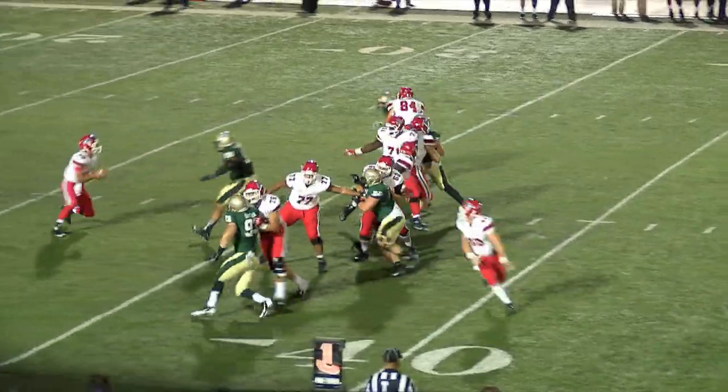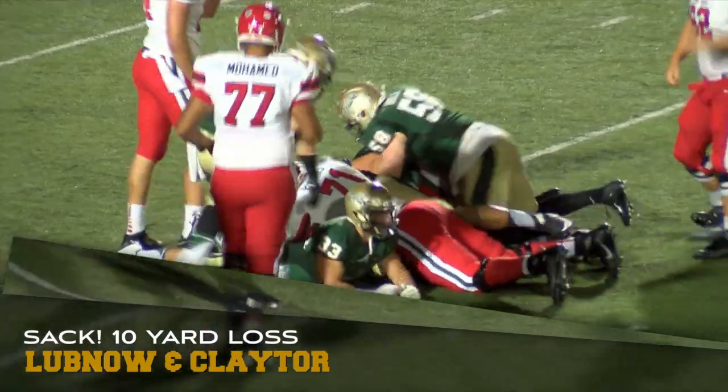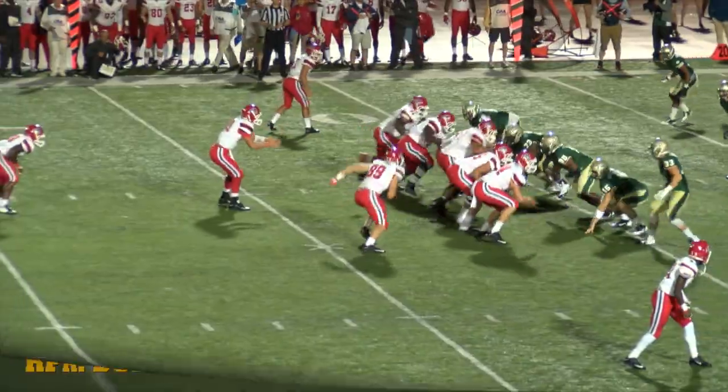Snap, quarterback back to pass. That's Carbone, and he's decked in the backfield. Another QB sack by the Green Swarm. Back at the 31-yard line.